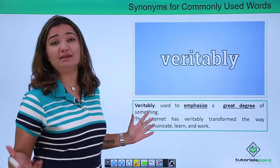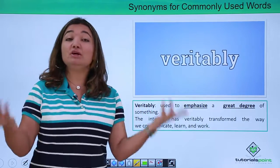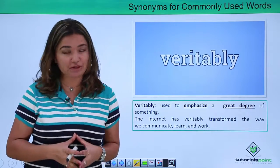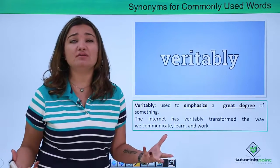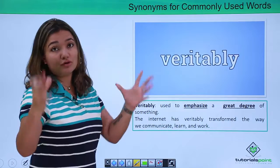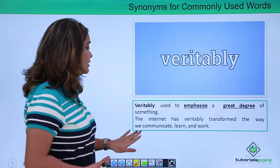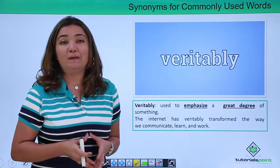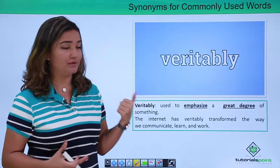Okay, how about this word, veritably? So veritably is used whenever you want to emphasize, or when you're describing something, you want to describe a greater degree of that particular thing, right? For example, you want to say that she's extremely accurate in her work. So instead of saying extremely, you're going to replace it with veritably, right? Look at an example. The internet has veritably transformed the way we communicate, learn and work, right? So to a larger extent or to a greater extent is what it actually means. So whenever you have to emphasize on something, you can use this word, right?